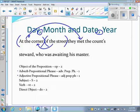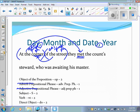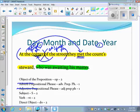So this prepositional phrase is an adverb prepositional phrase because it tells us more about this verb here, and this is an adjective prepositional phrase because it tells us more about this noun. So I've labeled both my adverb and adjective prepositional phrase. We have 2 subjects, 2 verbs, and 2 direct objects. And if you'll look here, I've already labeled the sentence for you. Let's relabel that with our highlighter. Who was awaiting? And there's your yellow, at the corner of the street.